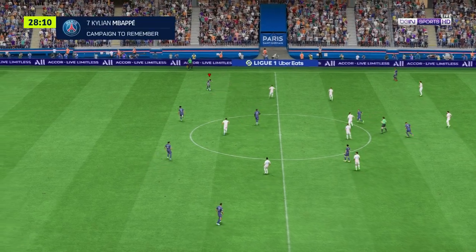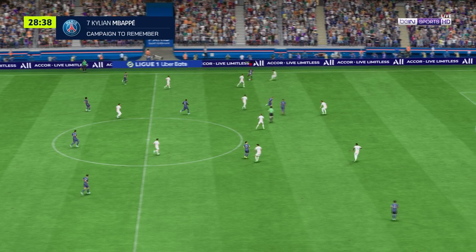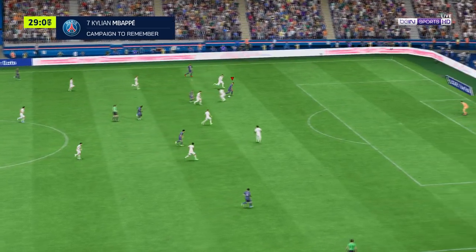An exciting talent who has everything a forward needs to be successful. Stuart, what are you expecting to see from Mbappe? Hang on, Derek, it's a chance here.